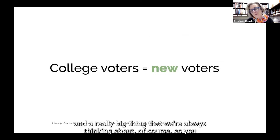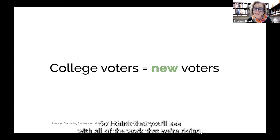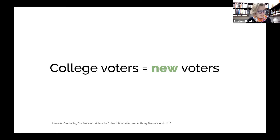And a really big thing that we're always thinking about, of course, as you all know, is that college voters are new voters, and that it can be a confusing process. So I think that you'll see with all of the work that we're doing, clarity and reducing anxiety and a sense of welcome is really key to what we're thinking about.